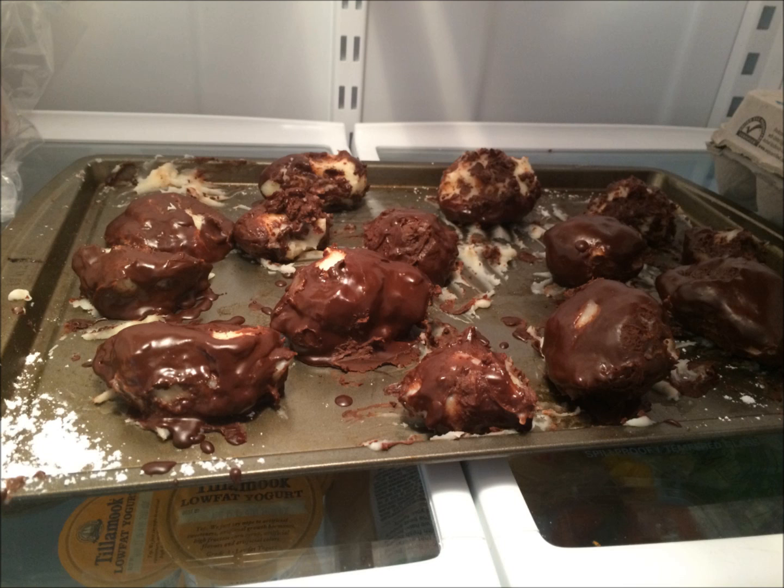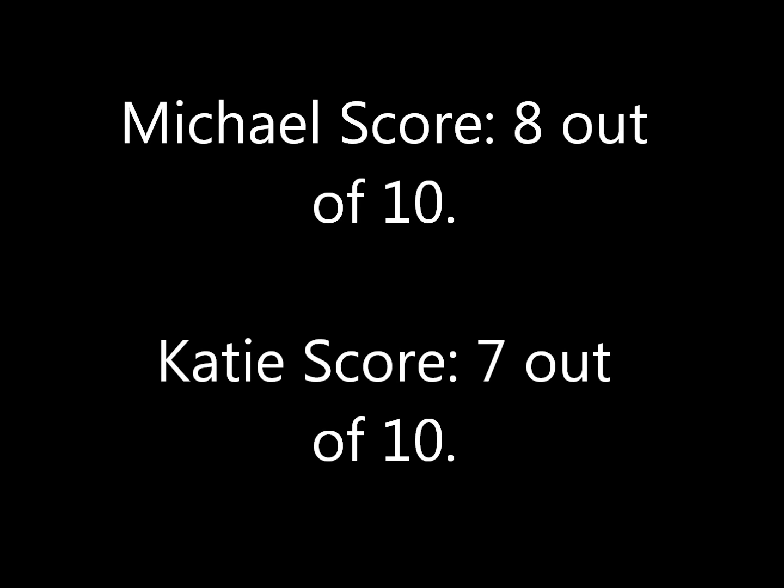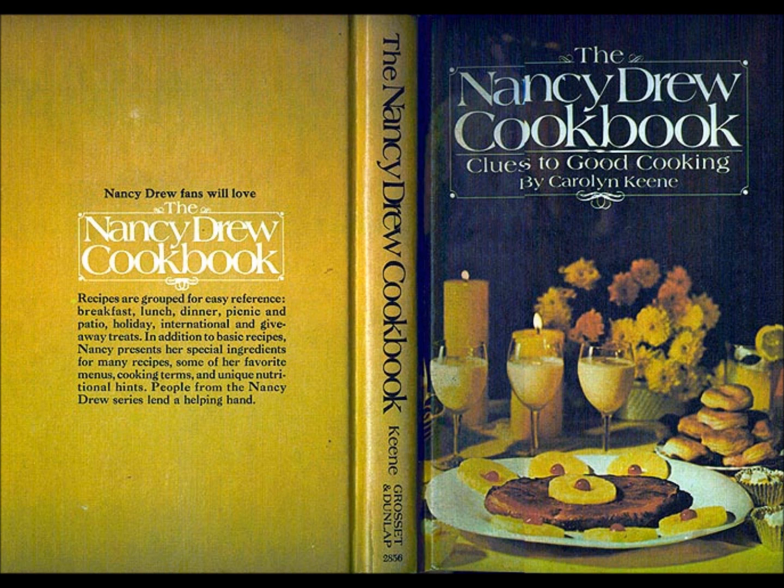In my defense, though, the original recipe makes 100 Easter eggs, and that's about 90 more than I need. I give it an 8 out of 10. Katie gave it a 7 out of 10. That is the end of my recipe tryout. I also made a rice recipe, but I forgot to take pictures of it.